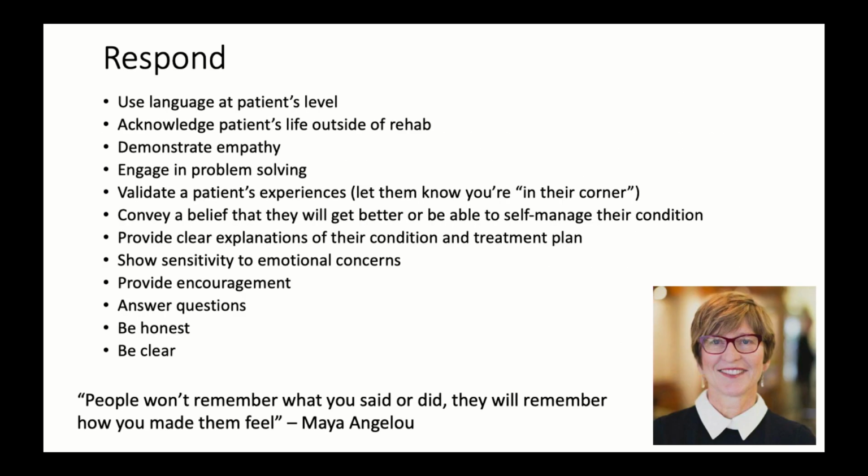The second piece of it is respond, so how you're going to respond to your patients. It's important to use language that's at the patient level. Acknowledge the patient's life outside of rehab. This is a way of practicing patient-centered care also. It lets them know that you recognize them as a person more than just their stroke, their knee injury, their back injury, their COPD, whatever it is you're working with them on.